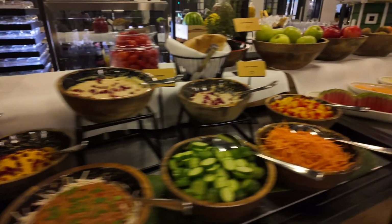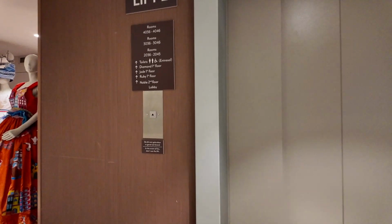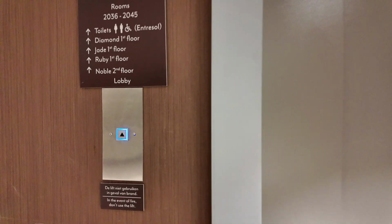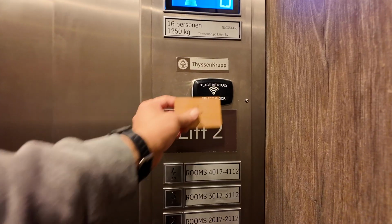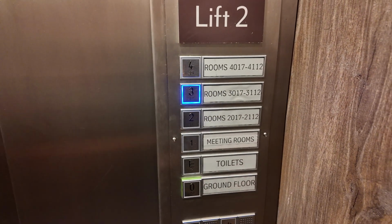I was a little bit confused about the elevator situation, but basically, depending on which floor you're at, you have to go to a certain lift. I was on the 3rd floor, so I was lift number 2. Your card is not going to work for every single elevator. You're going to have to ask the front desk which number you're assigned to.